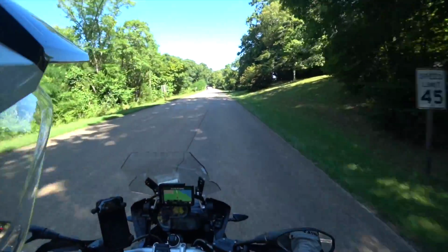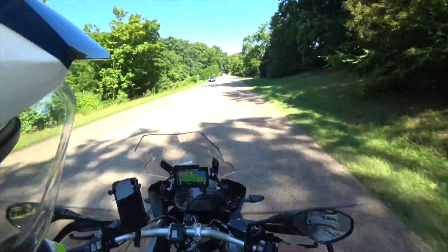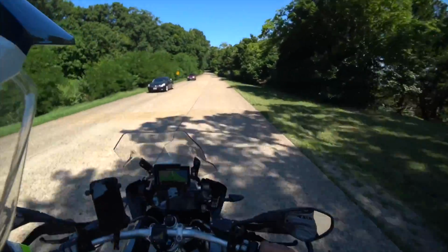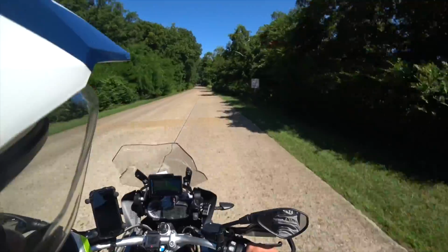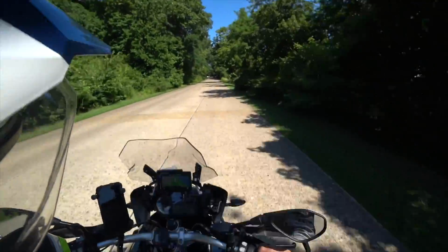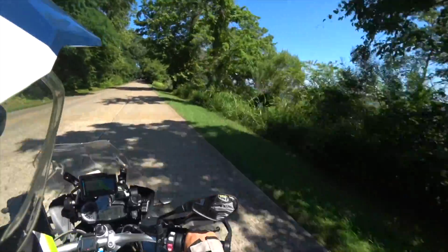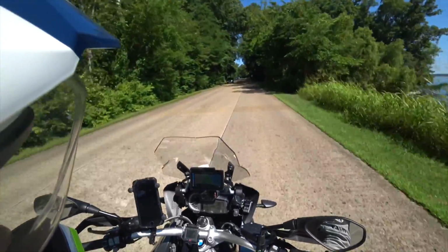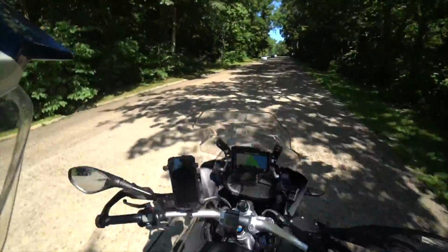And here we are on the Colonial Parkway. First stop will be Williamsburg, and then Jamestown. Off on our right is the York River. Real beautiful road to ride.